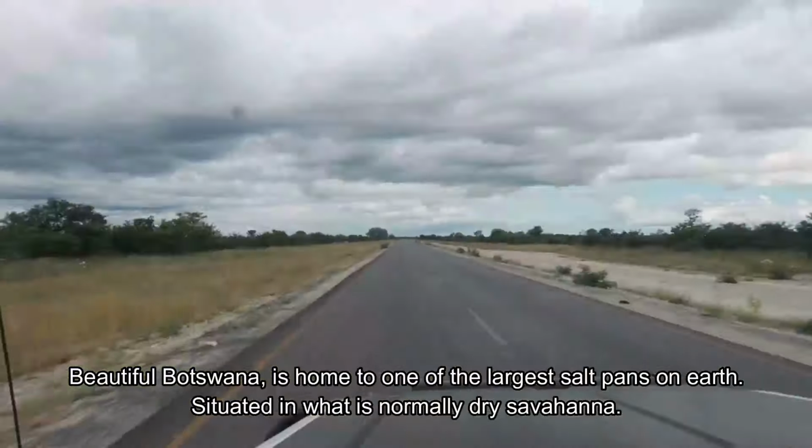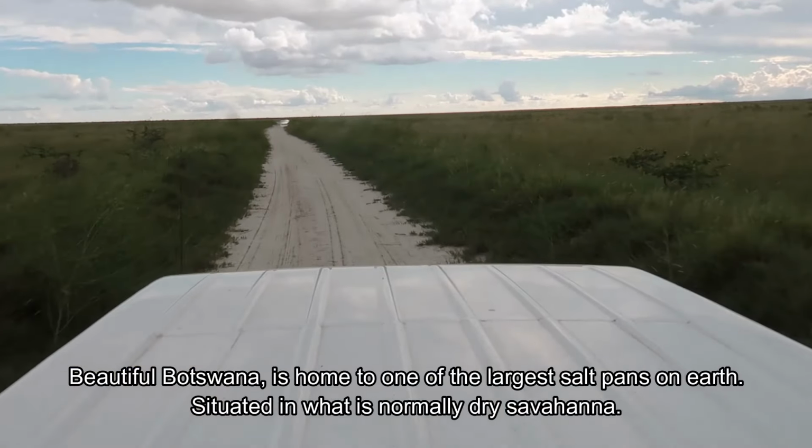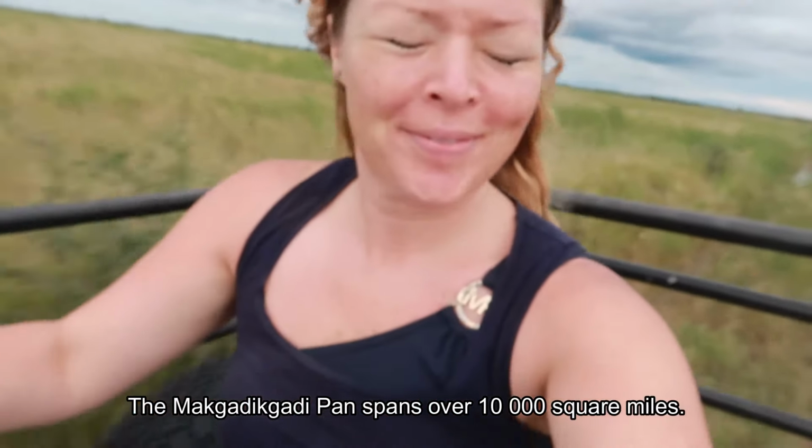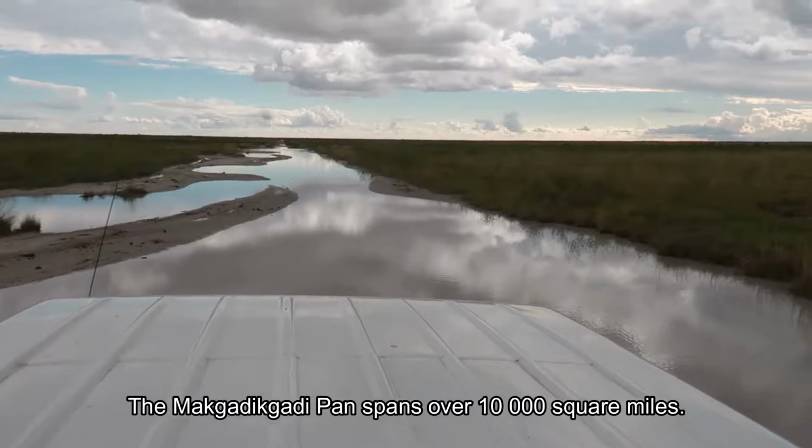Beautiful Botswana is home to one of the largest salt pans on Earth. Situated in what is normally dry savanna, the Makgadikgadi Pan spans over 10,000 square miles.